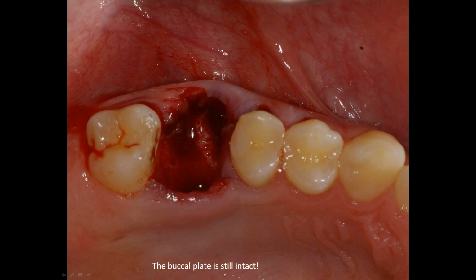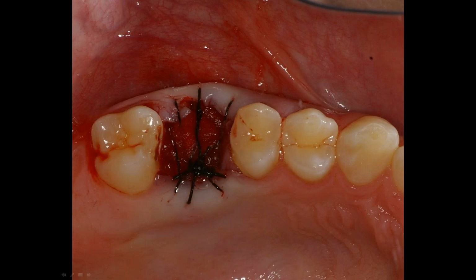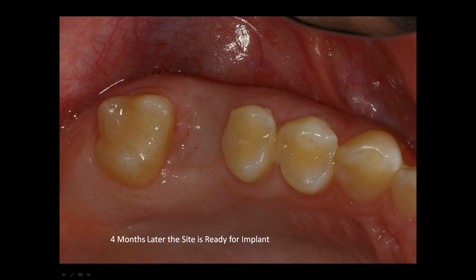So we clean the socket out very well with a curette. And traditionally, we've placed particulate graft or some type of membrane into the area, as you can see in this photo, and allowed it to heal. And this is 4 months later. You can see we have a nice ridge, a nice foundation where we can very easily place an implant without having to reflect a flap, and just use a tissue punch to go ahead and place approximately about a 5x10 implant.